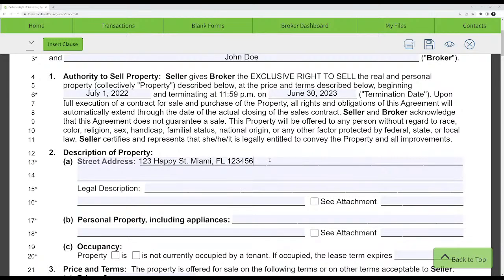You've got to put the full address. I know it sounds kind of silly, but I've seen it done too many times where part of the address is missing, and it's not acceptable. Just take a moment to make sure you have the full address written in there with the full 6-digit zip code at least.